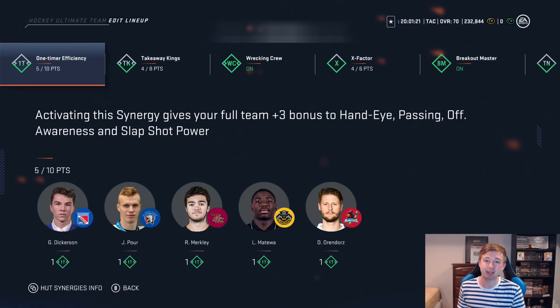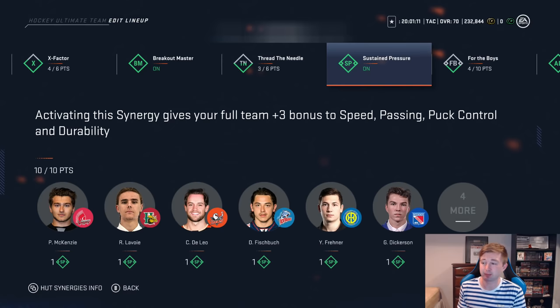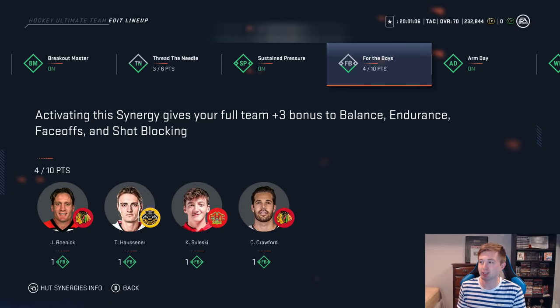Wrecking Crew, though, is activated, so whole team there gets plus three to acceleration, body check, strength, and discipline. We also get Breakup Master there on those four guys. Sustained Pressure, the entire game, gets plus three to speed, passing, puck control, and durability. So they'll be a bit quicker, but still slower than your average team. As well, Roenick has both player synergies activated, so Arm Day and Workhorse, just to make him even better.